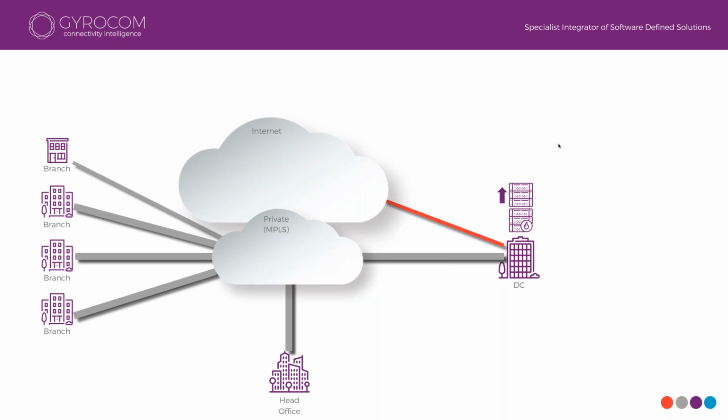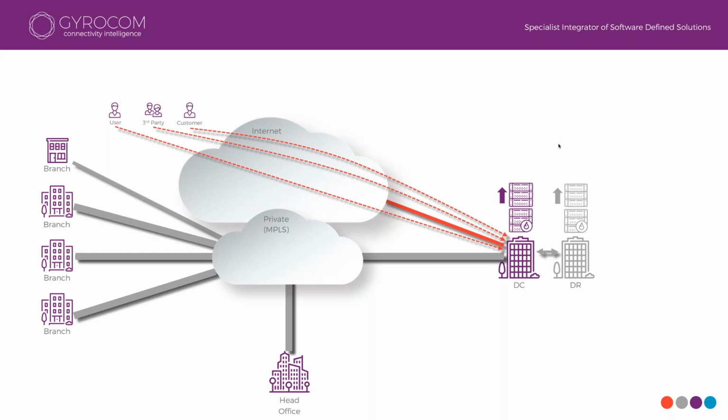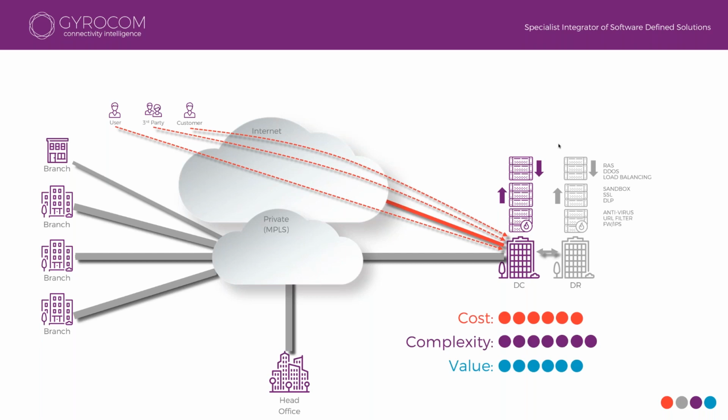The definition of what's required from a security standpoint at the perimeter of our environment, typically defined at the data center, is becoming much more complex, much more expensive, because of the number of appliances that we need to apply there. And because of our reliance on technology, we also have to provide disaster recovery. So we're paying for everything twice, a dual data center type of strategy. Our users, our third parties, our customers are out and about in the ether from all locations. So there's an inbound requirement as well, adding further complexity, adding further cost. And value is going up. We're providing more services, but the cost and complexity are going up at a much quicker rate.